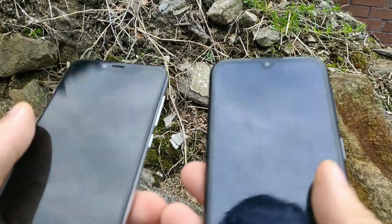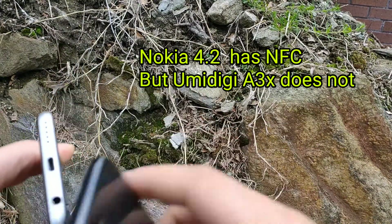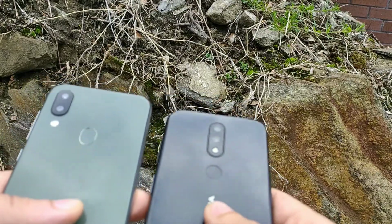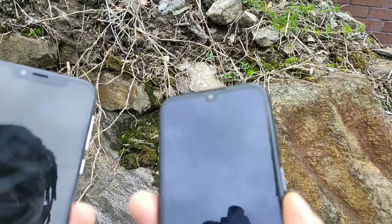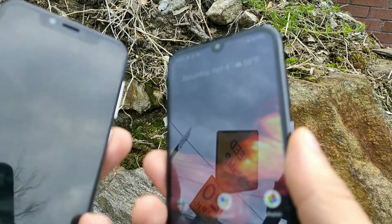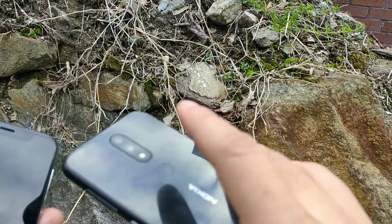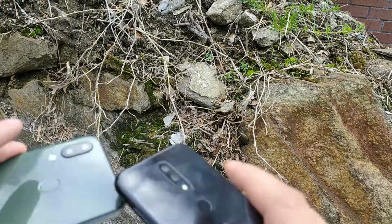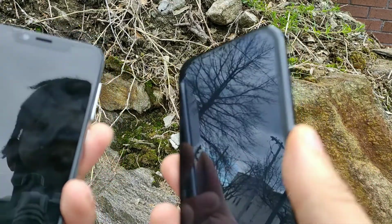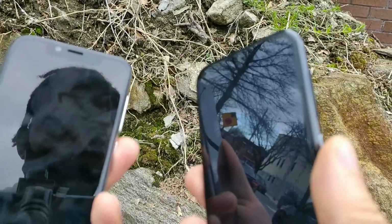But you can see that the volume rockers and power button are located on the same side. We are getting a headphone jack on the bottom of the Umidigi A3X, and at the top on the Nokia 4.2 as well. And you can see we got fingerprint sensors as well, so let's see which one is quicker. 1 second, hold on. 1, 2, 3. Got it. All right, so now let's do that one more time. It seems to be way easier to locate it on the Nokia because it's just right there versus at the top of the A3X. 1, 2, 3. As you can see, it's a lot easier to touch this one, the Nokia. 1, 2, 3.